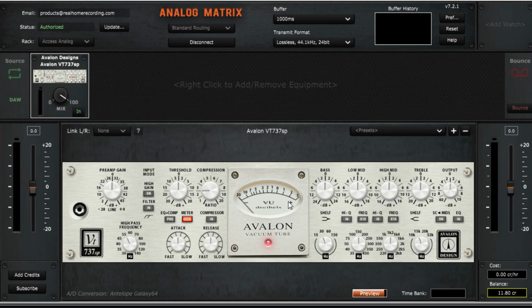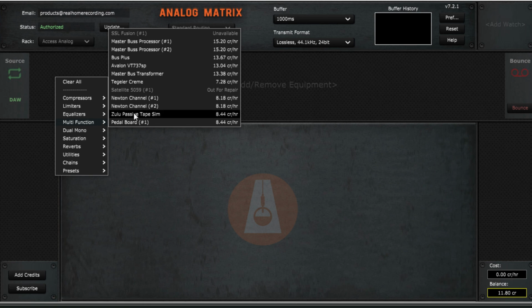Now, a lot of people like to use this on vocals. I've heard it's also good on guitar or bass guitar specifically. I like to add more presets personally. I'm going to talk to Access Analog to see if I can do that for them, because 2 presets is like embarrassing. It's cool that they have that unit on here though.